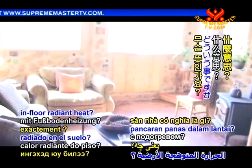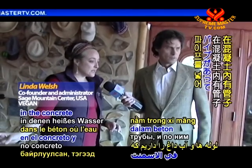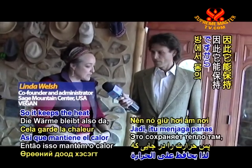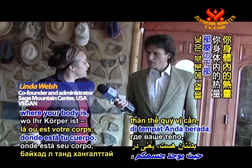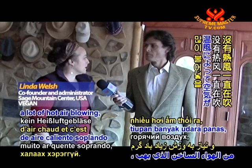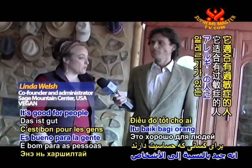What does that mean, in-floor radiant? We have pipes in the concrete, and hot water is circulated in those pipes, and it heats the floor. So it keeps the heat kind of where your body is, kind of low in the room. And you don't have a lot of hot air blowing, and it's clean. It's good for people with allergies.